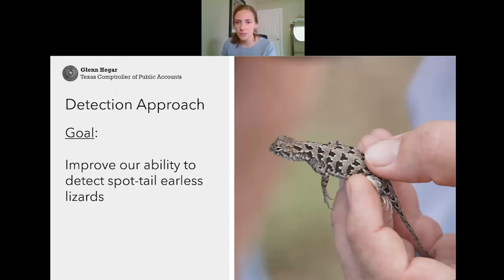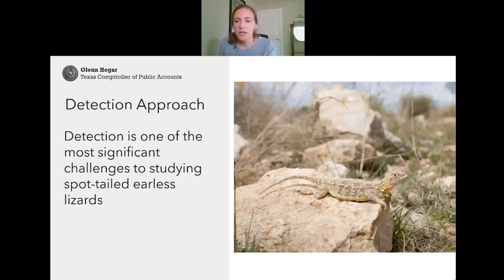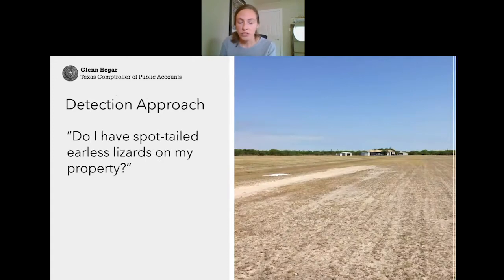So there's a couple reasons to pursue this study. A couple things I tried to hit on earlier were that detection remains a big challenge, and it's not even unique to spot tail, right? We're talking about anytime you go out on 500 acres looking for one thing, you're just going to have a hard time. So anything we can do to make this process more efficient, so that those other research questions become a little more accessible. A big question that we're all going to face as this listing decision gains more momentum is, do I have lizards on my property?